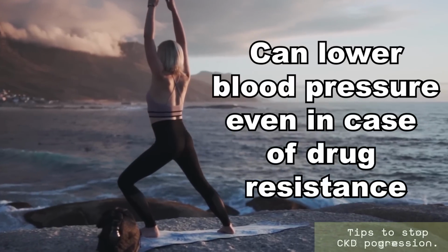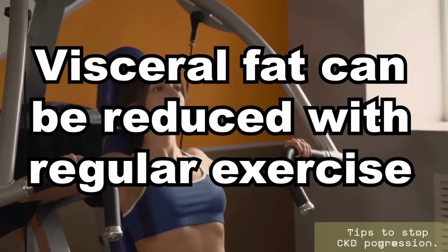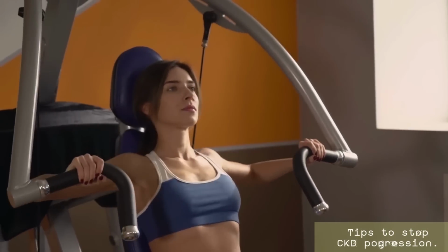Fact. Exercise is proven to decrease hypertension even in those that are resistant to most common pressure-lowering medicines. And it will make you lose weight, especially visceral fat, the most dangerous type of fat, faster than anything else in the world.